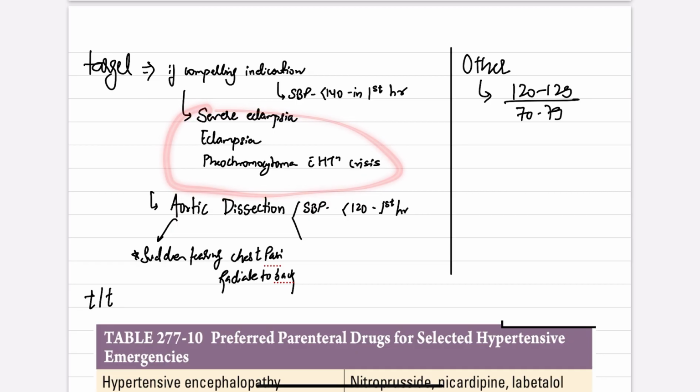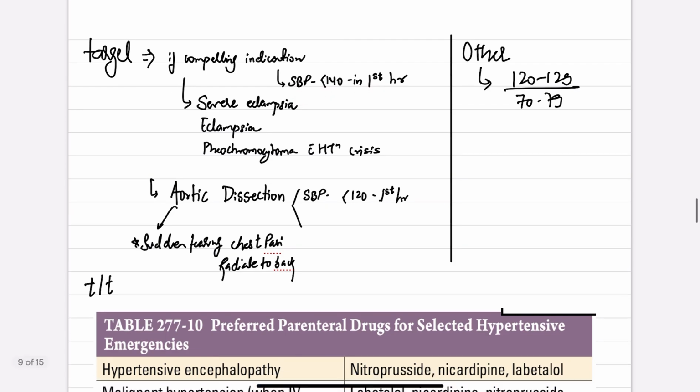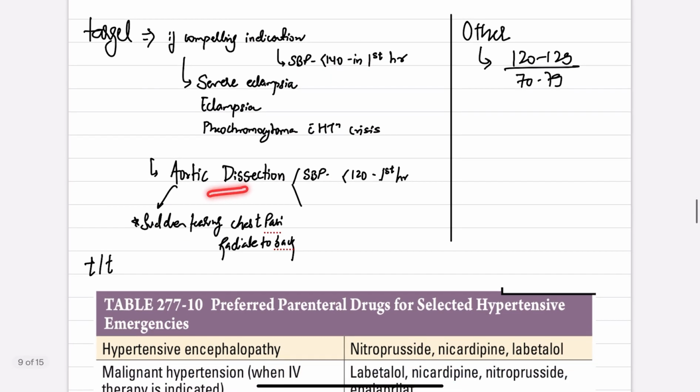In these three, four diseases, you have to decrease the systolic blood pressure to 140 in the first hour itself. And if the patient has aortic dissection, with the symptom of sudden tearing chest pain, the systolic blood pressure should be less than 120 in the first hour itself. And for all the rest of the diseases, you have to decrease the BP to 120/80 or 129/79. Simply we can say less than 130/80.